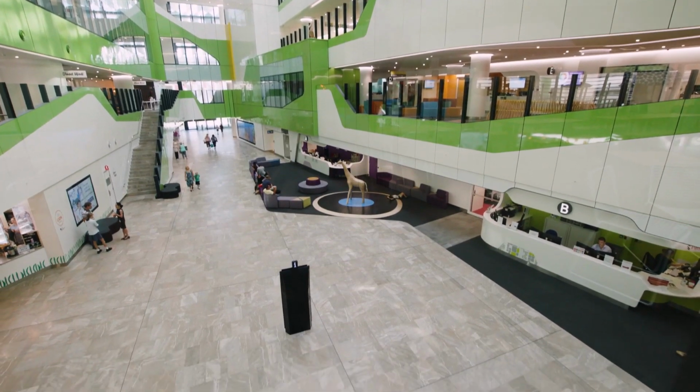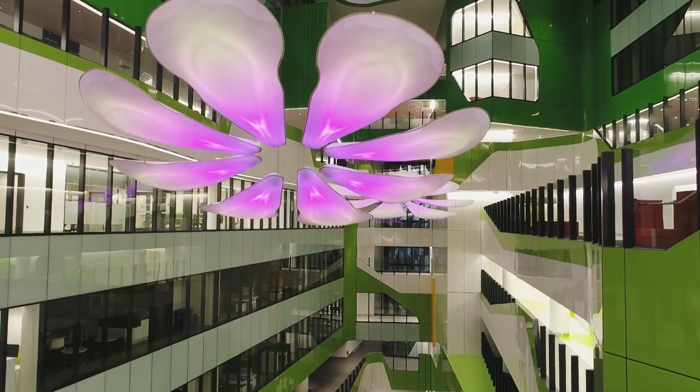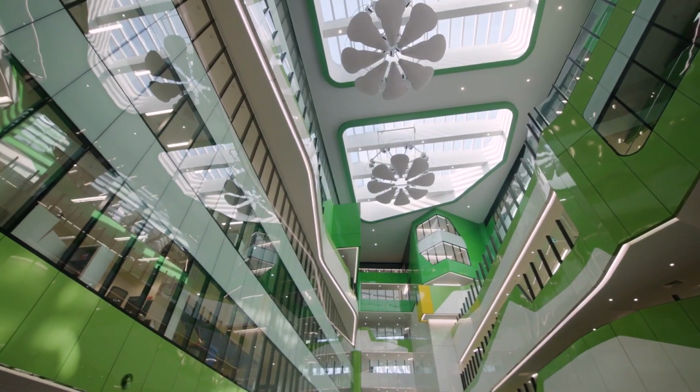How can we design a contemporary children's hospital through the eyes of children? They're coming here in conditions of stress. To create spaces that are legible and welcoming to kids was one of the key ambitions.